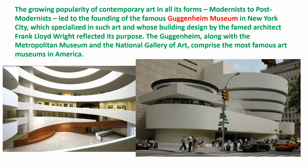The growing popularity of contemporary art in all of its forms, modernist to postmodernist, led to the founding of the famous Guggenheim Museum in New York City, which specialized in such art and whose building, designed by the famed architect Frank Lloyd Wright, reflected its purpose. The Guggenheim, along with the Metropolitan Museum and the National Gallery of Art, comprise the most famous art museums in America.